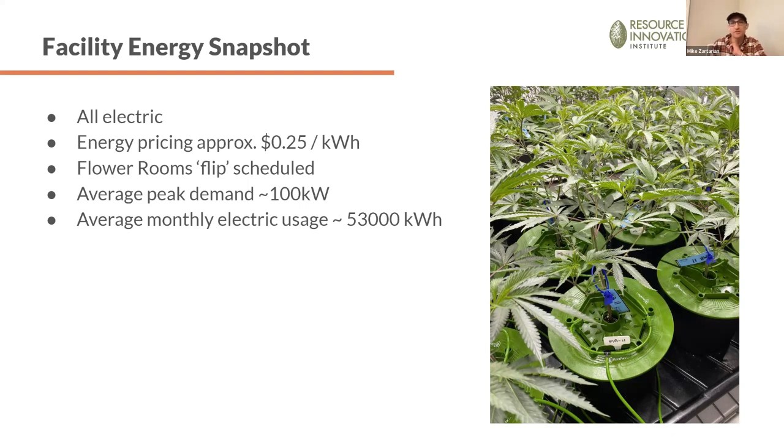The rooms in this case were already flip scheduled, so the demand was already reduced dramatically by only running 1 flower room on at a time. And then they go 12 to 12, and then the other flower room turns on 12 to 12. So 1 flower room's on at all times. So their average peak demand from their utility bill is about 100 kilowatts, and they're using about 50,000 kilowatt hours a month. Next slide.